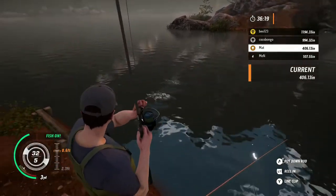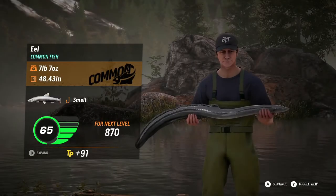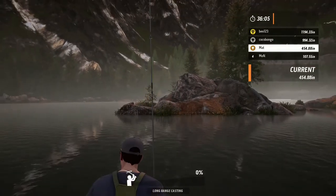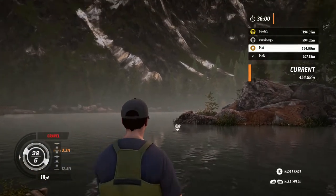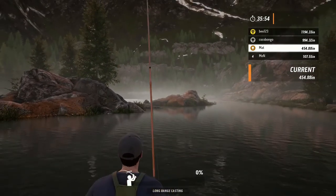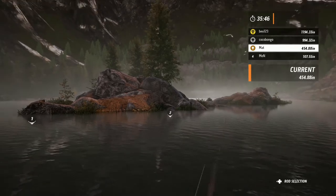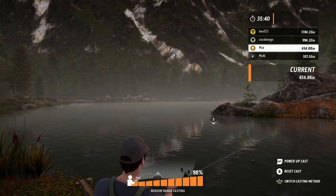Oh, hello. Hit and run. Oh, a 48.43-inch eel, 7 pounds 7 ounces. I put both of them on at the moment. Sounds to me your reel ain't strong enough. Is that all my fingers aren't? No, I think your reel's not strong enough. That's why it was pulling out. Yeah. Oh well, not going to be a large score tonight. Well, you've got 3 attempts. Yeah.